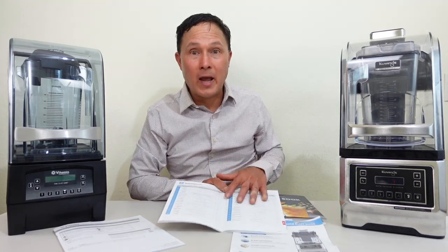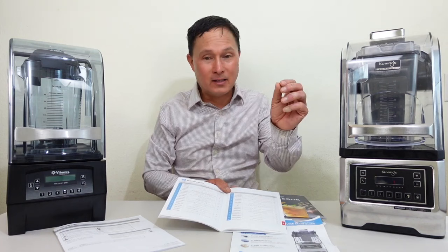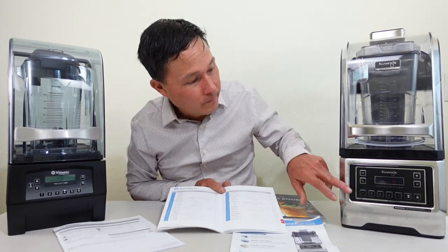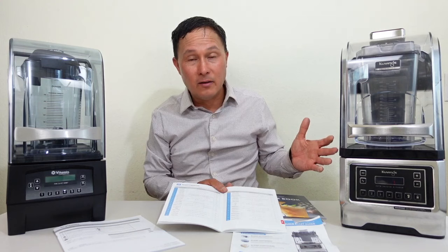You could say, hey, I want it to blend on high for 10 seconds and drop down to low blending for 15 seconds and then crank it up to high for another 15 and ramp up. So you could actually do that with the Kuvings. Now on the vacuum version, you only have 5 preset buttons. On the non-vacuum version, the CB980, you have 6 buttons. Okay, so I do like that about the Kuvings.